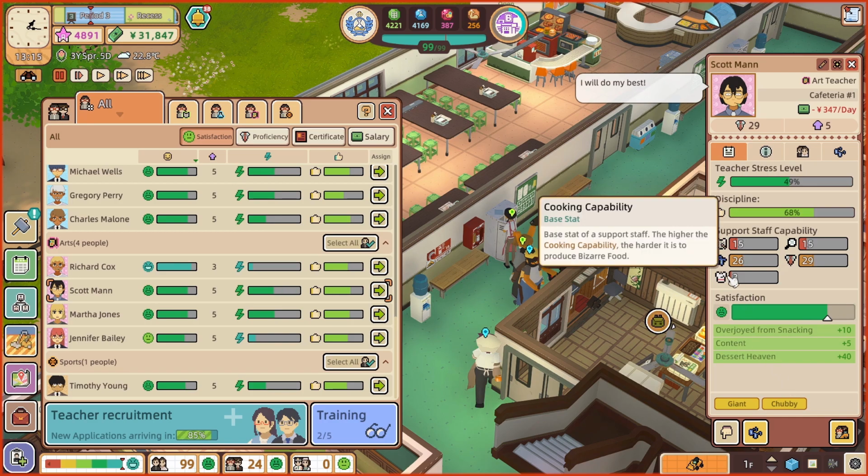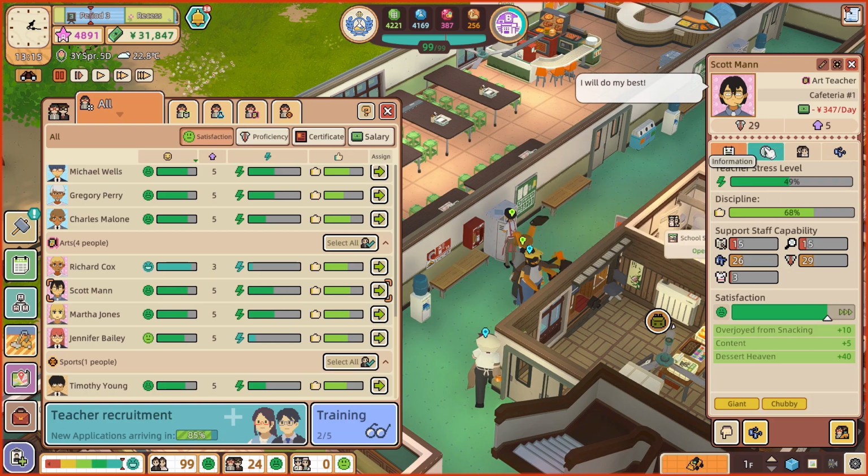So, yes, you've got 3 cooking capability. Okay, so that's not too bad. The higher the cooking capability, the harder it is to produce bizarre food. Oh, right. Because they might be a bit rubbish at cooking, they possibly produce something which is a little bit bizarre and undesirable. I've made this thing, it's, I don't know, fish on toast or something. And they'll go, what is this? What are you doing? Right, I see.